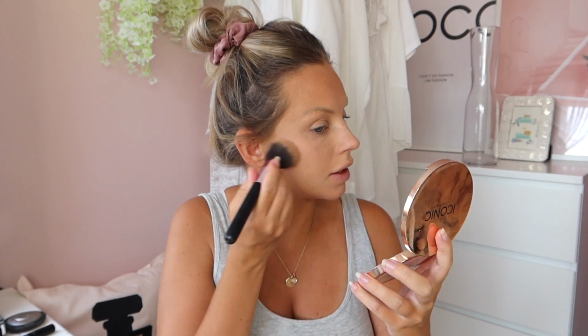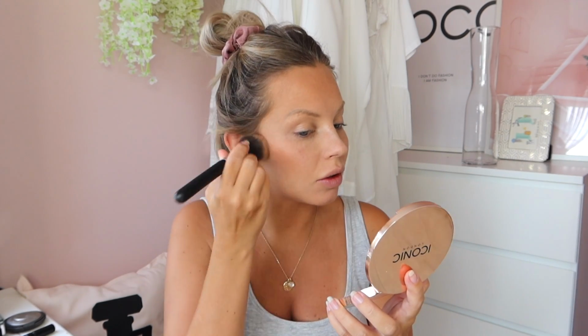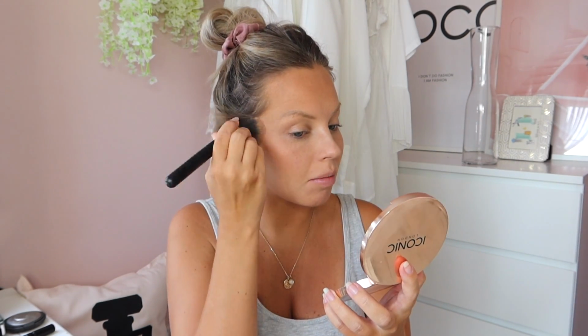So I'm using this on my cheeks at the moment, and I just love it. I love to use a bronzer to contour. So I'm just going to put a bit on there.